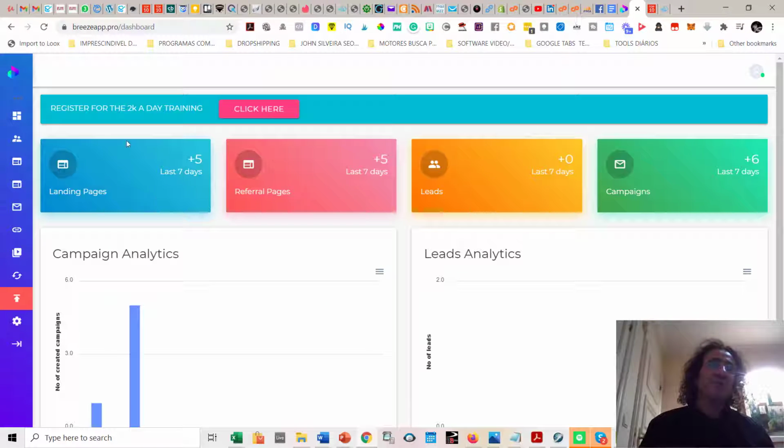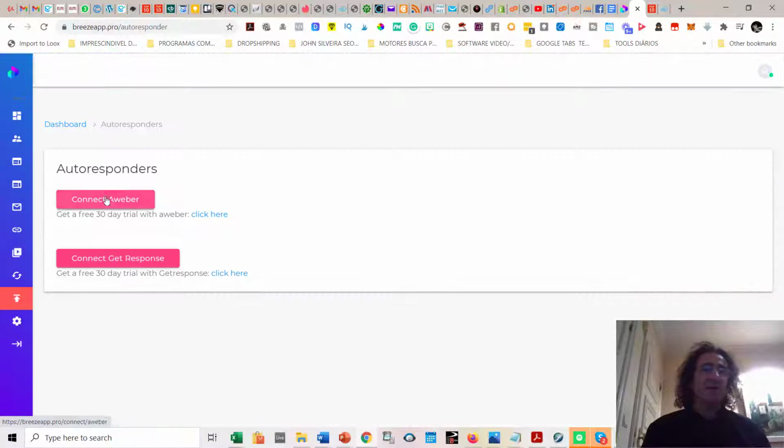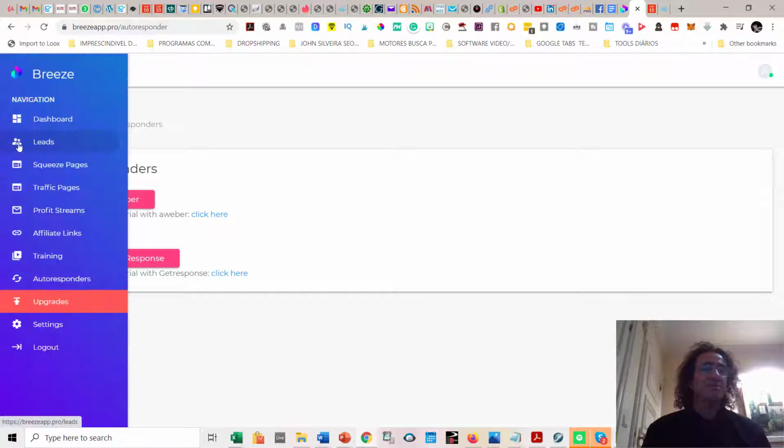So jumping in the dashboard, I'm going to show you how it works. Basically, you have here the dashboard. You can see the leads that you got in the program. These leads you can start right away. Once you get them, you start connecting them to your autoresponder. So it integrates with Aweber and GetResponse. And then it starts by creating a squeeze page.